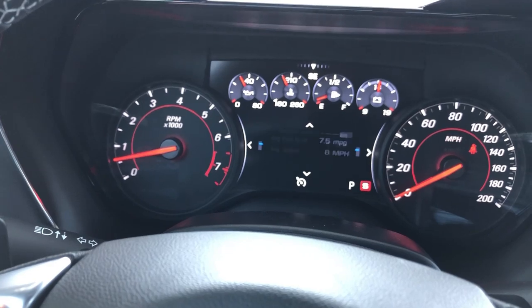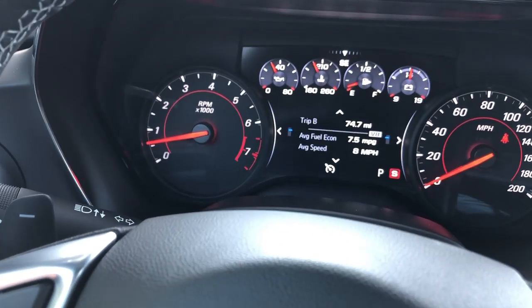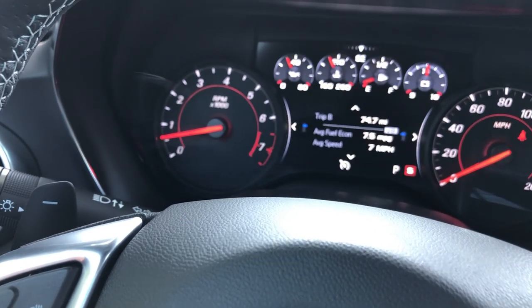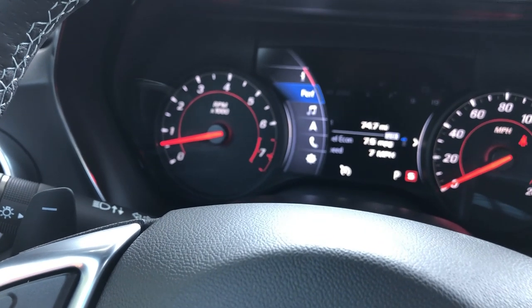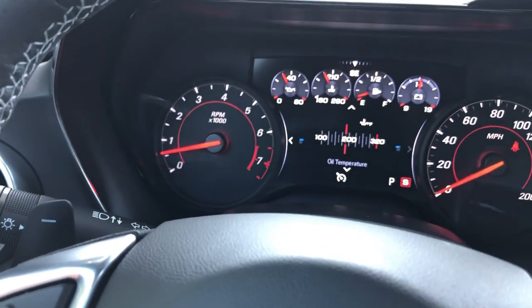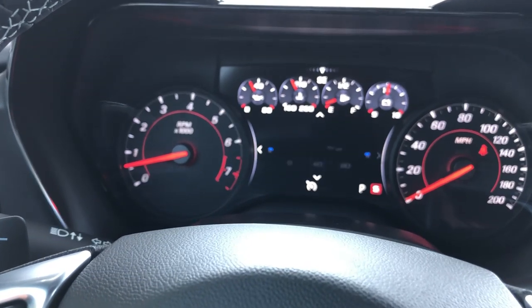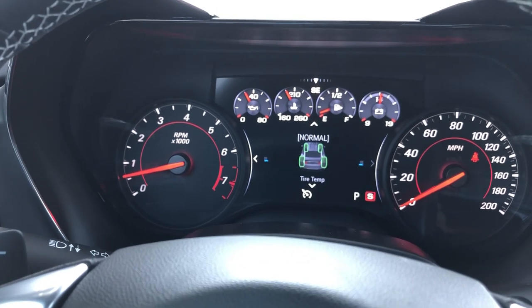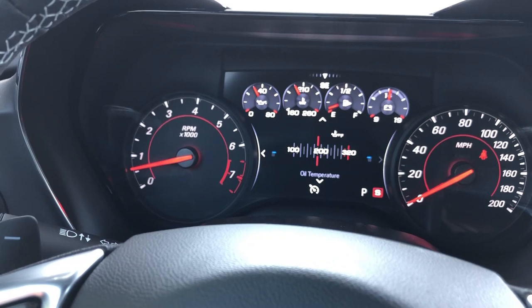Now you notice on some of them, the left arrow will light up. And in that case, all you do is click right, and then it'll give you another submenu. But they make it really easy to understand. So let's go back here. Here's performance. So now down here you get a bunch of different gauges, okay? So oil temperature, oil pressure, battery voltage, transmission fluid temperature, tire temperature, I love that. And then back to oil temperature.